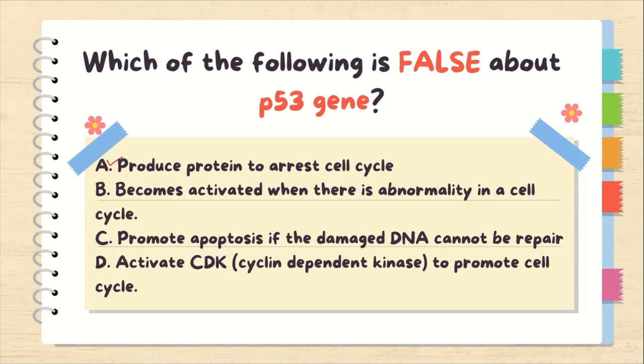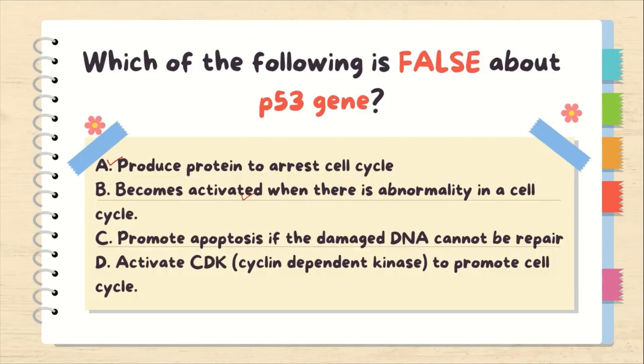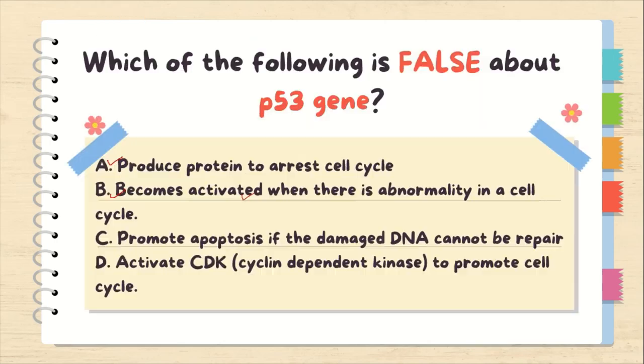So A is correct. B, becomes activated when there is abnormality in a cell cycle. Yes, betul juga. Why? Because only if there is DNA damage ataupun any abnormalities in your cell, kita akan terus aktifkan you punya P53 gene untuk you stop the cell cycle. Okay, so B is correct. C, promote apoptosis if the damage cannot be repaired. Okay, let's say kalau you dah tak boleh nak repair, dah beyond repair, so dia akan terus promote self-killing. Self-destroy yang kita panggil proses tu sebagai apoptosis. So, statement C is correct.